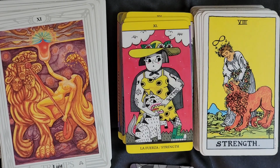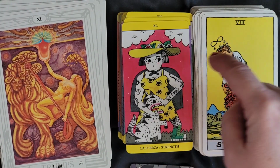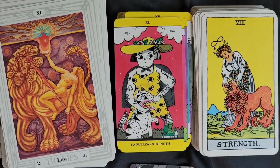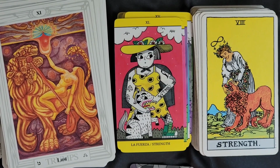And other than that, I would say the dress is using the color from Smith Rider-Waite, and the background is using colors from the Thoth. Okay, in this particular one, the Strength card represents the eternal spirit, able to overcome all obstacles.